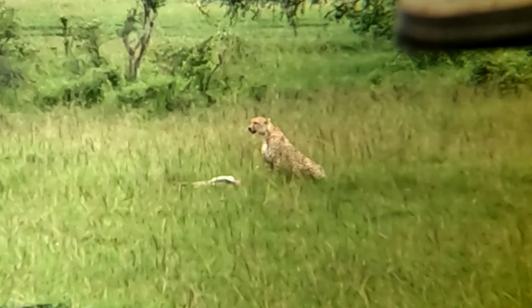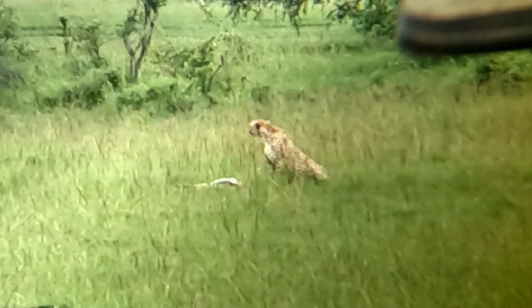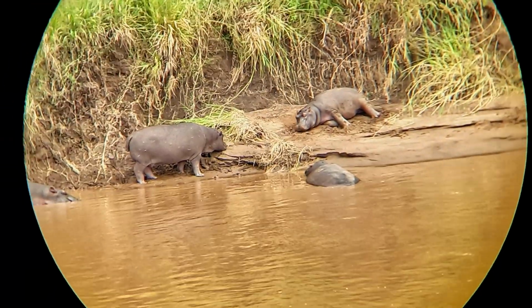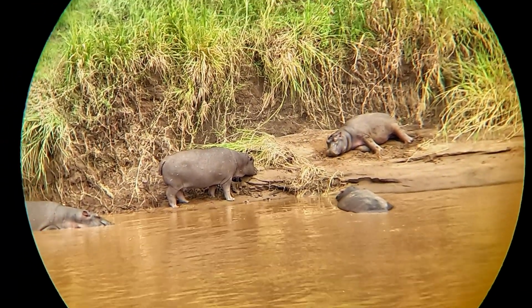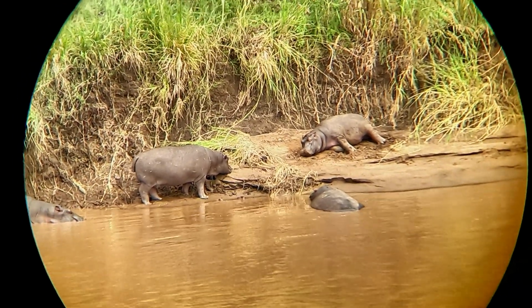This is a cheetah. It was soon after it caught an impala. The white thing on the ground is the killed impala. We saw it from a distance, but it was the animal that I liked the most. Hippos resting on the riverbank.